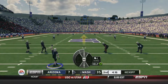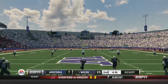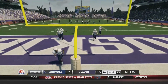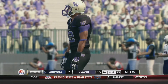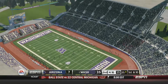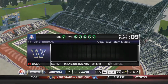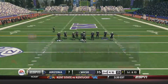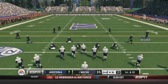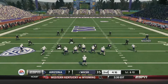Washington gets set to kick this one away. Sends it sailing downfield. And it sails out of the end zone for a touchback. I'm really surprised how lopsided this first half has been. But this is college football, and no matter what the score is, the adrenaline's always pumping on both sides.